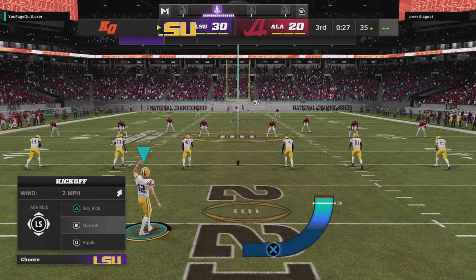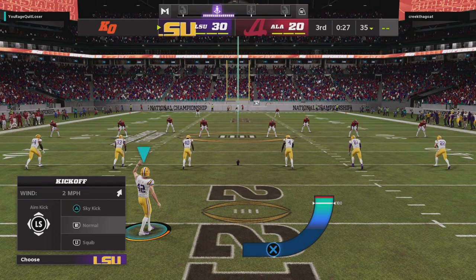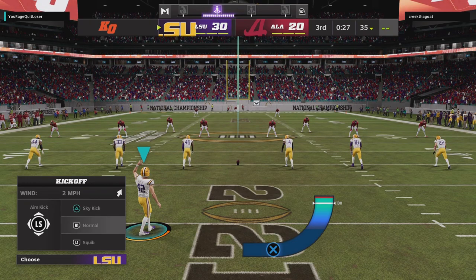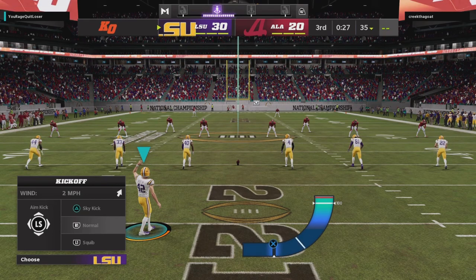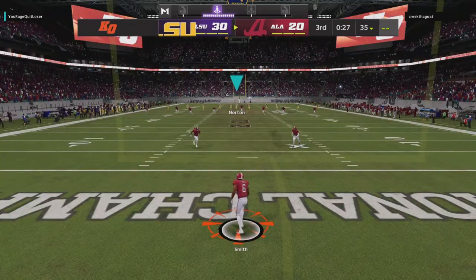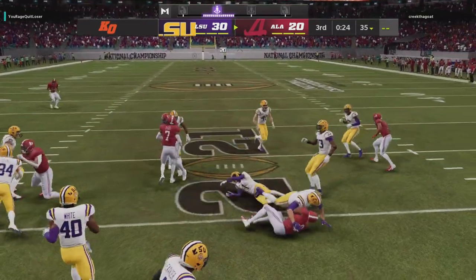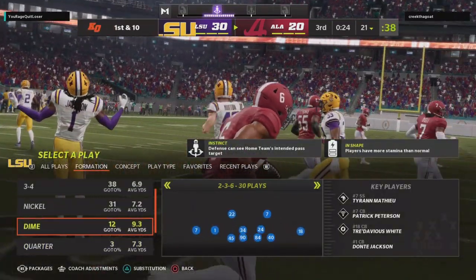Point after, right down the middle. And his guys will take a 10-point lead. After the touchdown, the LSU Tigers kick team out there to send this one away. On the return, here comes Smith out of the end zone. And he's able to get this across the 20, but not by much, as he's marked down officially at the 21.